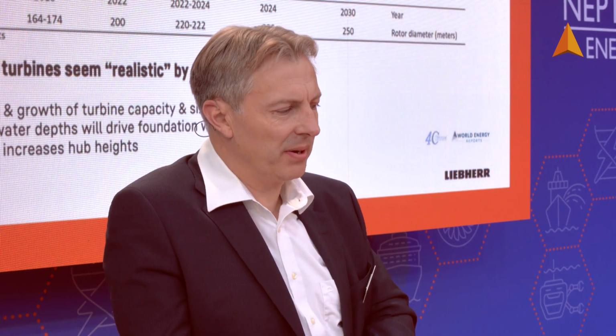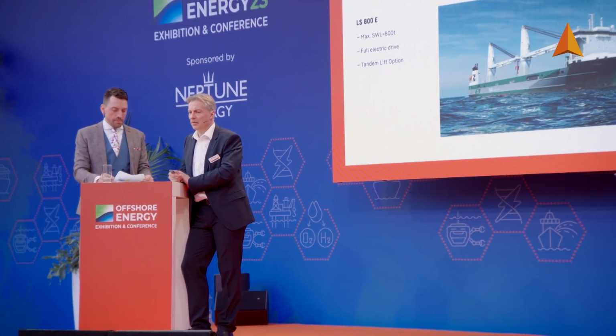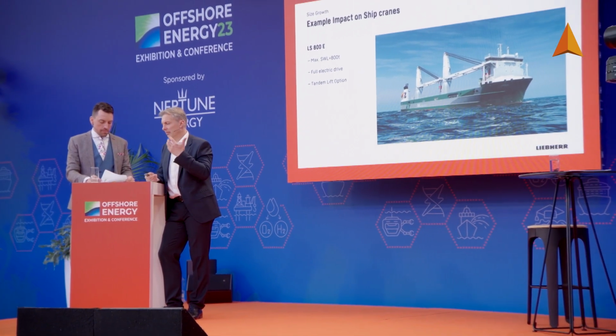This has a direct impact on our crane development. Also, we need to scale up. Here's one direct product which was developed in the last year and is now in production, which depends directly on the growth of the weight of the wind turbines, especially the nacelles. This LS800 is a full electric driven crane with a maximum SWL of 800 tons. We fulfill the lifting requirements on one side, but also the requirements according to a green footprint, which is necessary in this market.